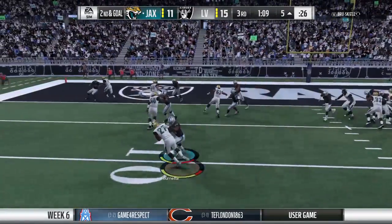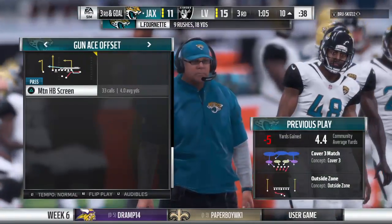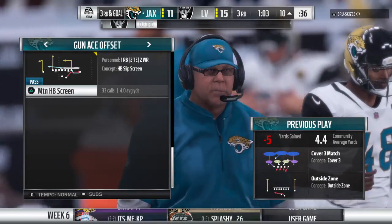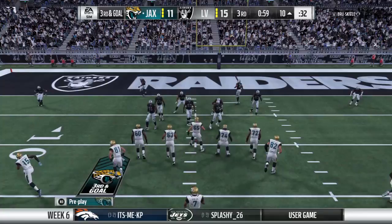They'll run it now out of the gun. And it's been like this all night long. Nowhere to run as they stop him behind the line. Call that a loss of 5 yards on the play. And that's going to bring up an interesting 3rd and goal.